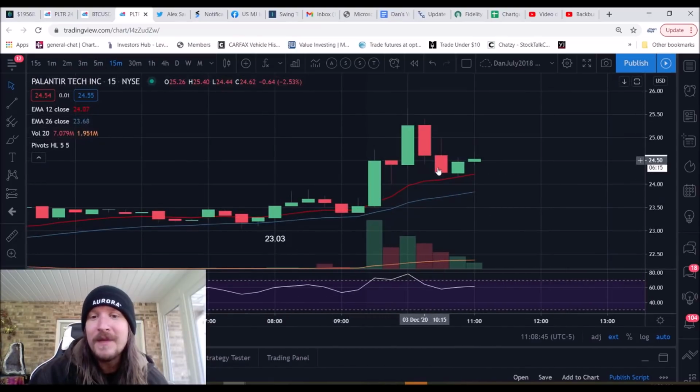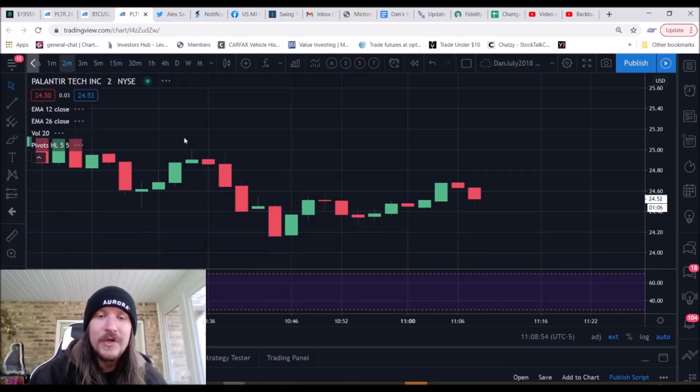I'm looking for a 15-minute high or low, anything above the low of the day, and here comes the EMA 12 support as a visual target. Great. I'm going to be looking for an entry. So I zoom into the 2-minute time frame.